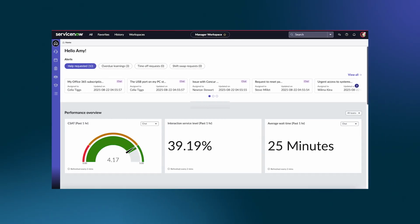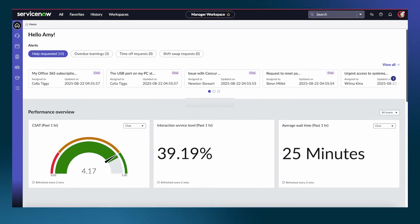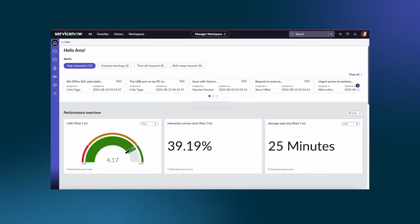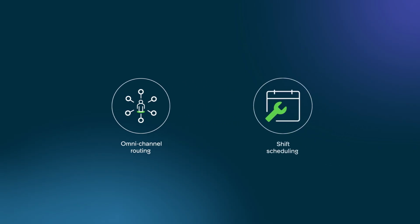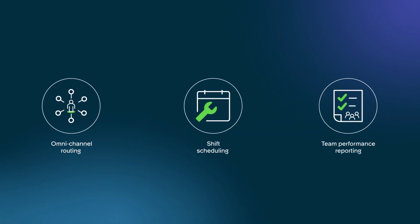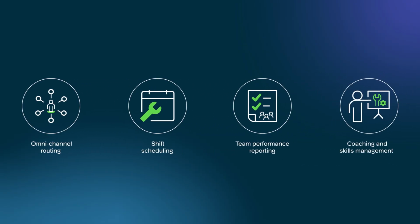Workforce optimization for customer service equips managers and teams with the tools they need to respond to ever-changing demands and service expectations they face daily. Using advanced omni-channel routing, shift scheduling, team performance reporting, coaching, and skills management, we'll show you how one customer service manager is changing the way she and her team get work done.